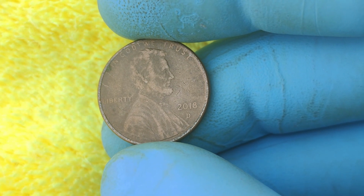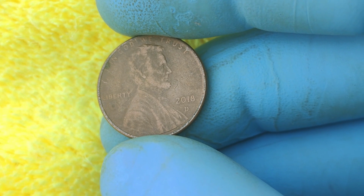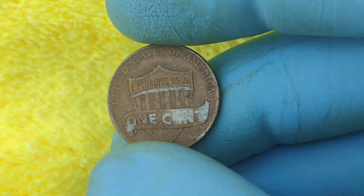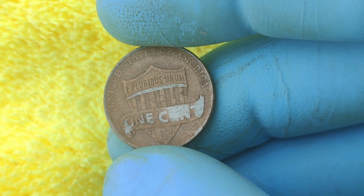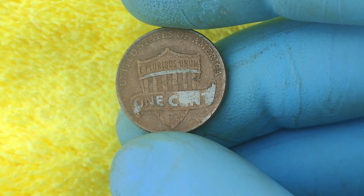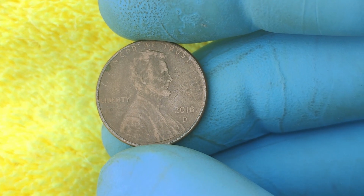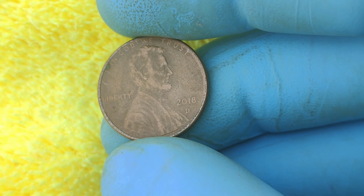On the reverse side, the 2018 penny features the Union Shield design. Introduced in 2010, this reverse replaced the Lincoln Memorial design and symbolizes Lincoln's preservation of the United States as one unified country. The shield represents strength and unity, with the banner across it reading, E pluribus unum, meaning, out of many, one. Even though this is a modern coin, its symbolism is deeply rooted in American history.